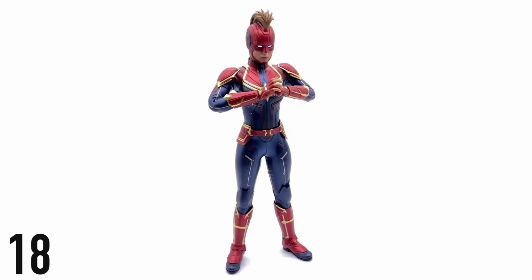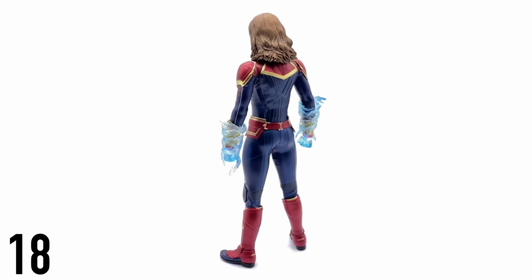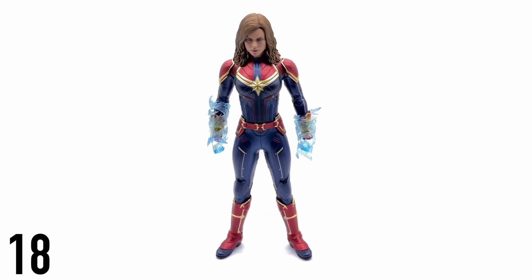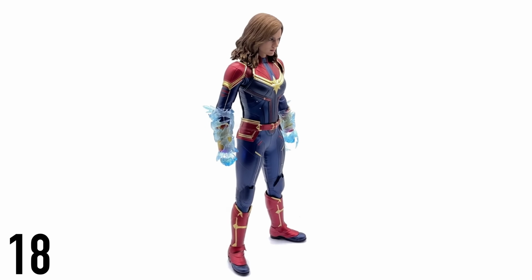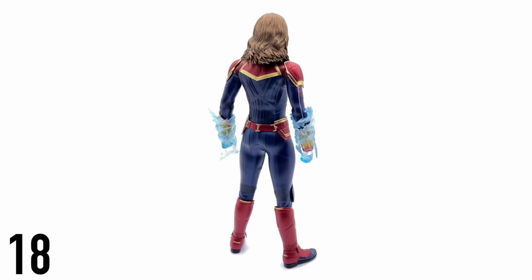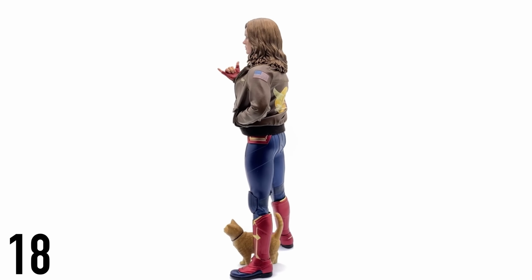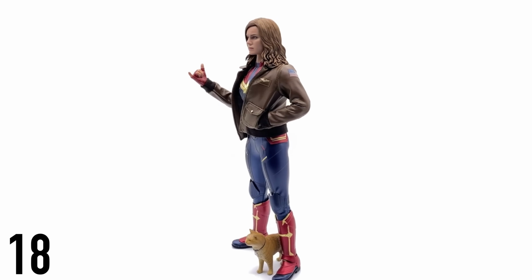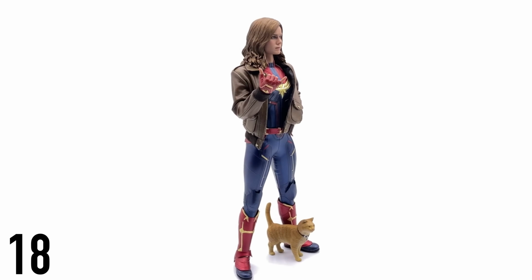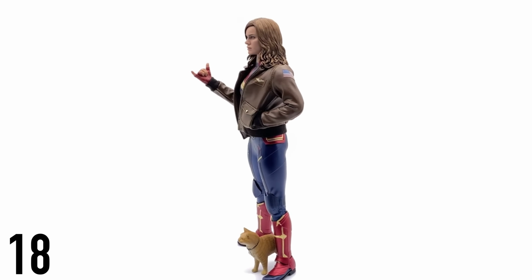At number 18, we have Captain Marvel from her appearance in her solo movie, her debut, if you will. I love this figure. The suit itself is spot on to the practical suit that was used in the film, making it even more accurate to have a few wrinkles here and there. Plus the accessories including the energy effects and also the swap out mohawk to give that illuminated look, 2 head sculpts, Goose the Cat, and the additional jacket if you get the deluxe version. This is a pretty darn near spot on representation of Captain Marvel.